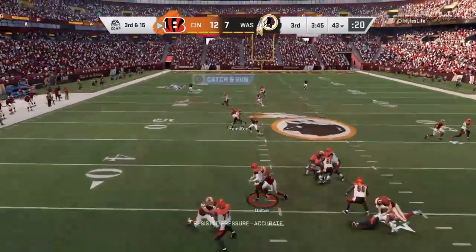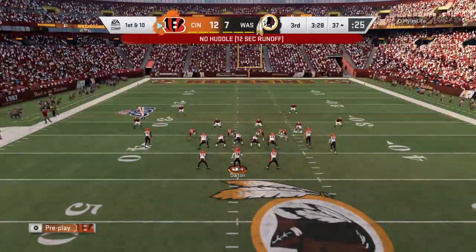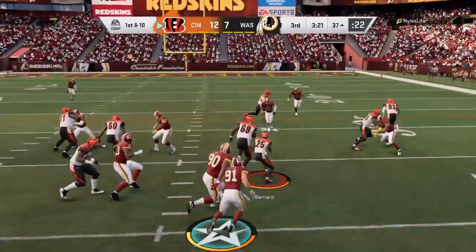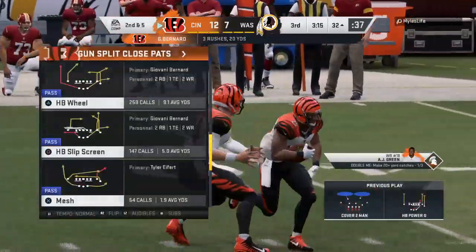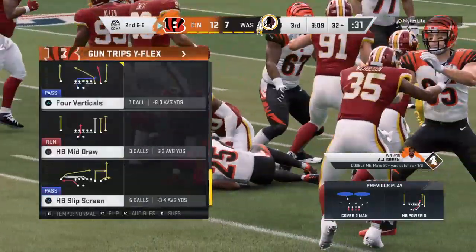Dalton. And Eifert has it. And they're going to have another first down here as the tackle's made at the Redskins' 37. Line of scrimmage, the 37 on 1st and 10. Dalton gives to Bernard. And he'll snag about 5 yards down to the 32. I call that play a success. A nice inside run sets up a very manageable 2nd down. A very solid gain on that play.